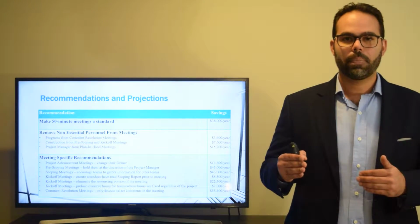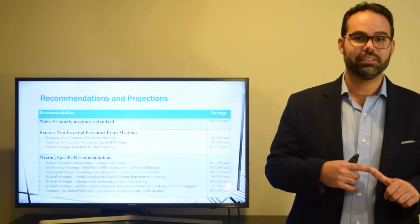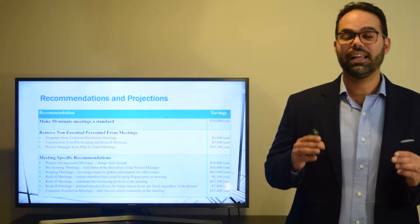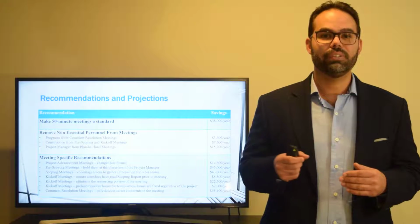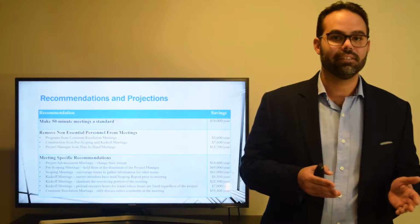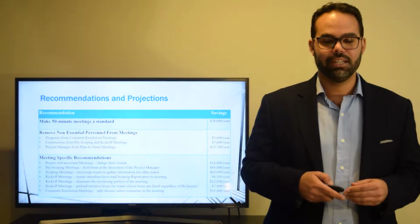The last set of recommendations are specific to particular meetings, and eventually delved into changing the way the meetings were run. That applied to the project advancement meeting, the common resolution meetings, and the kickoff meetings. Allowing the project manager to decide whether a pre-scoping meeting was needed. And this one assumed that maybe 50% of the pre-scoping meetings were not really needed, and that would be for very simple projects.